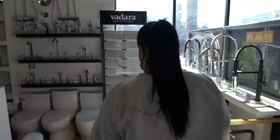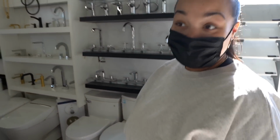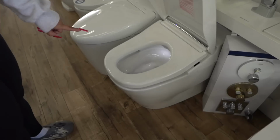Okay, we found a really good place. It's kind of packed in here, but this is what we like. We like packed up. This is a good place. Give me some options, baby. They even have toilets. Oh, the Toto, that's the best toilet.